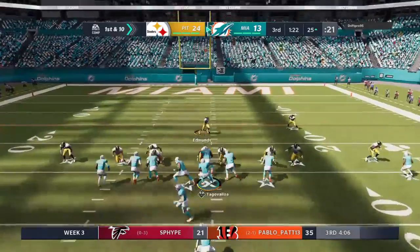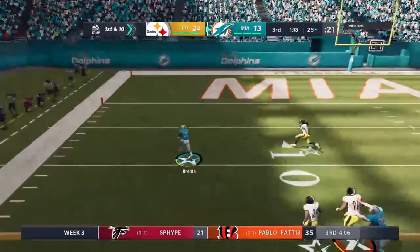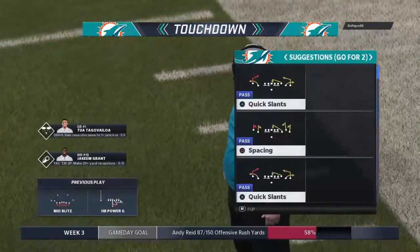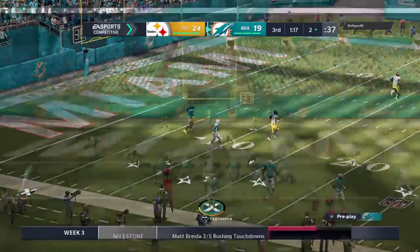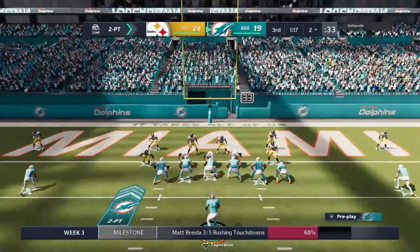Exactly 50 yards on that last play as they just go from one 25 to the other for 1st and 10. He's got the first down inside the 10, and he will take it in for a Dolphins touchdown. Matt Breida, his second touchdown of the game, his 3rd on the year. And the Dolphins have got it back to a 1-score game.